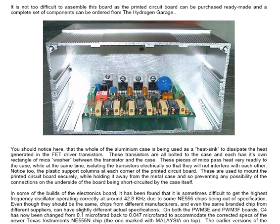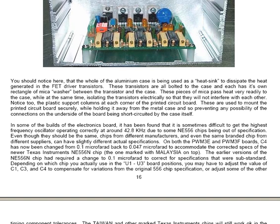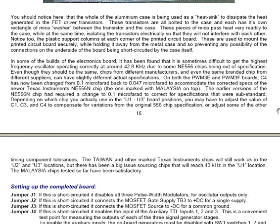The Taiwan marked another Texas Instruments chip will still work okay in the U2 and U3 locations, but there has been a big issue sourcing chips that will reach 43 kHz in the U1 location. The Malaysia chips tested so far have been satisfactory.